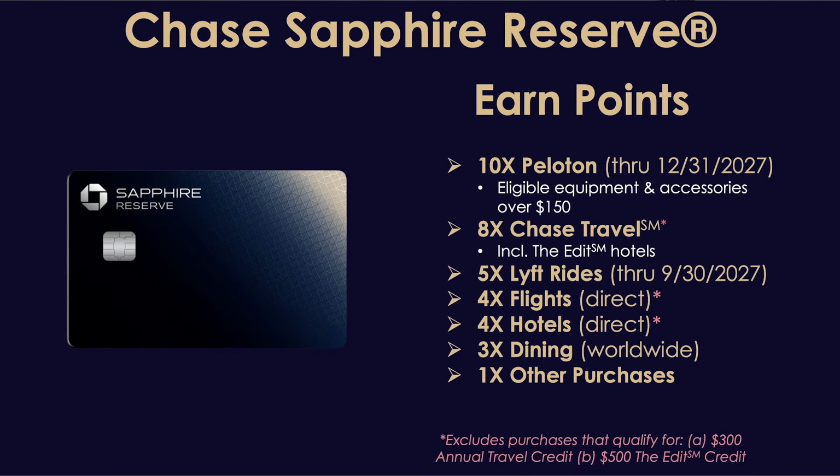Here's how you can earn points. First of all, 10 points per dollar on Peloton purchases through December 31st, 2027. That's on eligible equipment and accessory purchases over $150. Then 8 points per dollar on Chase travel purchases, including hotels that participate in the Edit collection. 5 points per dollar on your Lyft rides through the end of September 2027. 4 points per dollar on flights and hotels when booked directly with the airline and hotel websites. Triple points on dining worldwide, and 1 point per dollar on all of your other purchases.